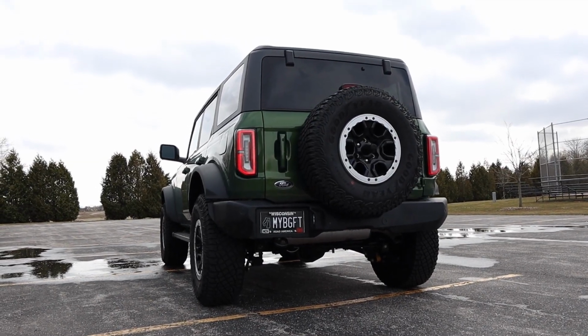The Broncos have kind of got a bit of a bad rep because the first year they came out, they had some very minor issues like the tops, the tie rods, and all the different things kind of just came together, and the media was like, oh, Ford made a vehicle that is going to absolutely suck. And then the second year, they improved the tops, they changed the top manufacturers. I haven't really heard too many things about tie rods breaking, but obviously it's not a solid front axle, so it's not really meant for the super hardcore off-road.